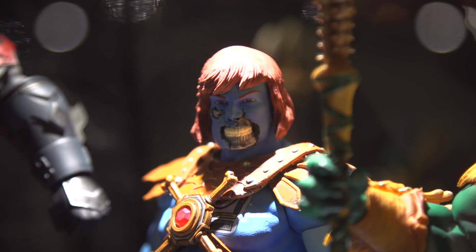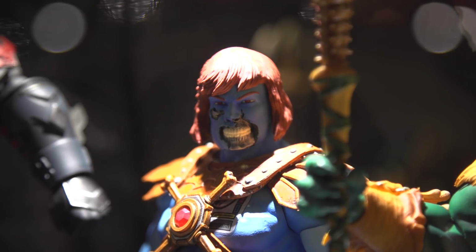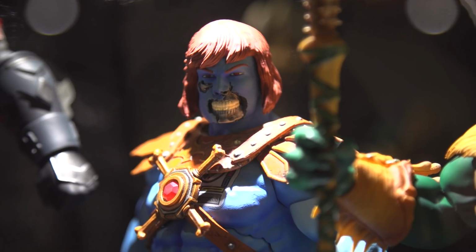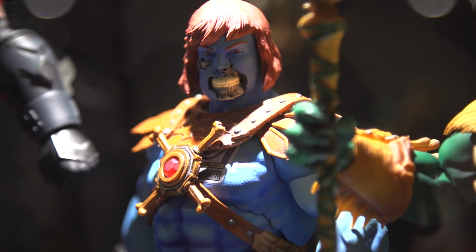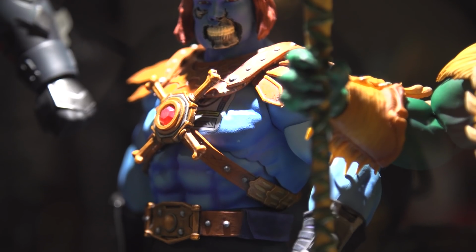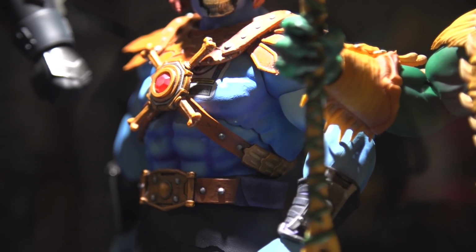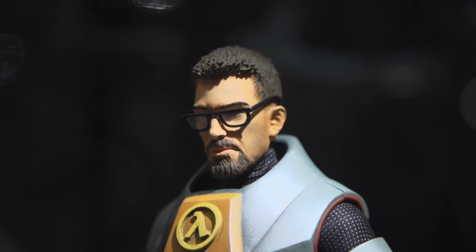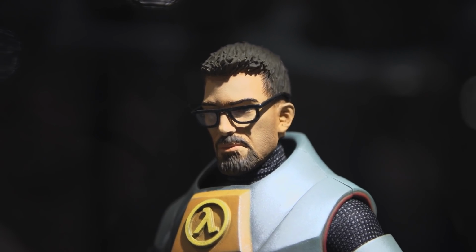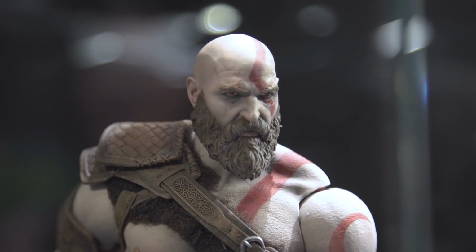magic, of figuring out, okay, where's a niche that we can fill that's never been filled before. And with the Masters of the Universe line, no one has ever done 1/6 scale figures of them before, and so that was one I saw. I'm like, well, that's what I want. And a lot of times it starts with, what would I buy? And I'd buy that. So that's kind of where it starts. With the video game characters, same thing. No one's ever done Gordon Freeman from Half-Life as a 1/6 scale, nor Kratos from God of War.